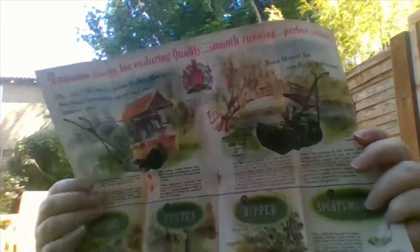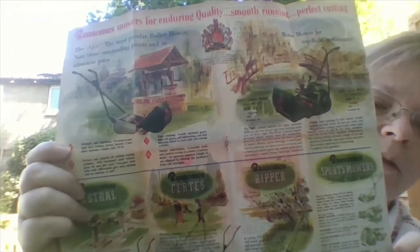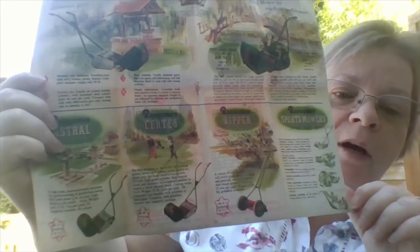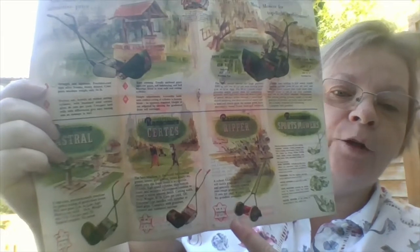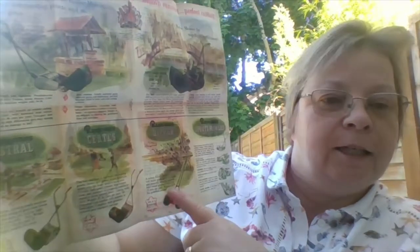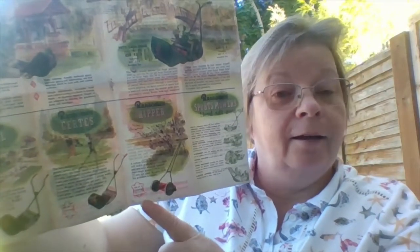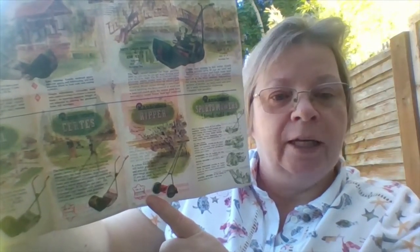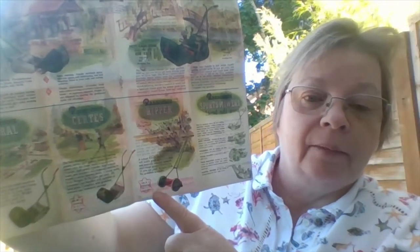Taking me back to when I was a child, I can remember the lawnmower that we used to have. I've got a leaflet of lawnmowers here. They're made by Ransomes, all different sorts. And the mower that I remember was this one here. It's called a Ripper, the Ransomes Ripper. Now that's a name and a half, isn't it? I wonder whether it actually rips the grass from its roots.